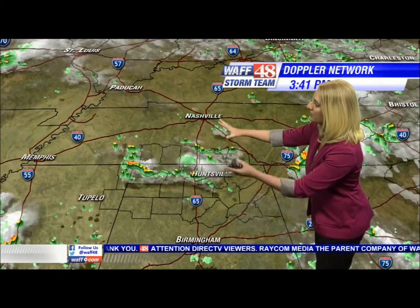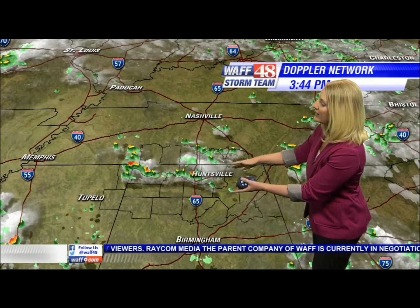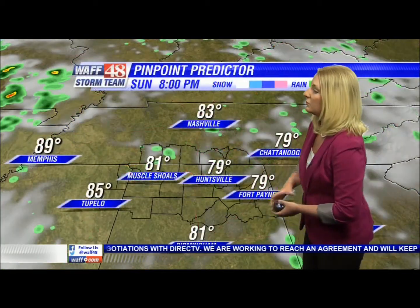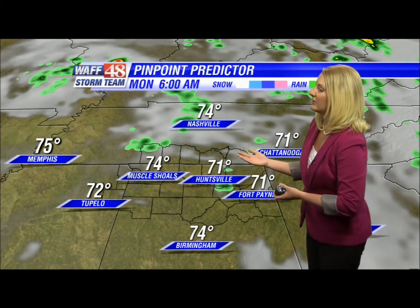So a little bit broader view, you can see the track of these moving to the south and to the east. They're reaching their intensity right now, but they'll likely be to the south of the region in about an hour or two. But we'll continue to track those. And remember, you can always get updates on WAFF.com for these. Follow us on Facebook and on Twitter as well. So Pinpoint Predictor showing these mostly winding down around sunset. Rain chances aren't zero overnight, but they're going to be pretty slim. Only about a 10% chance for that heavy rainfall, maybe a stray rumble of thunder.